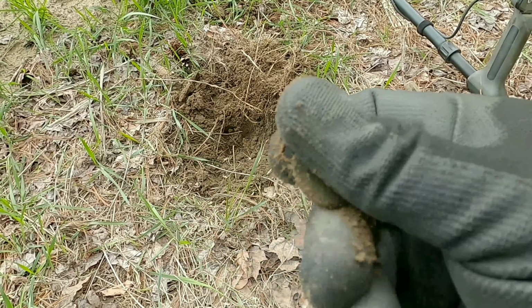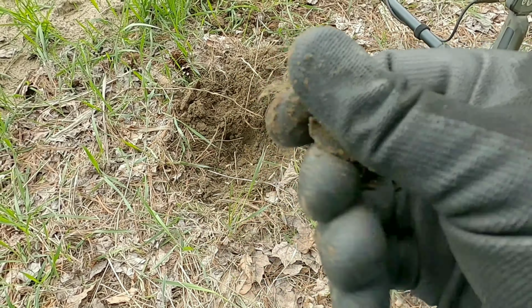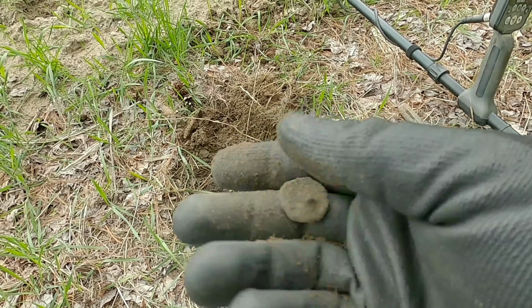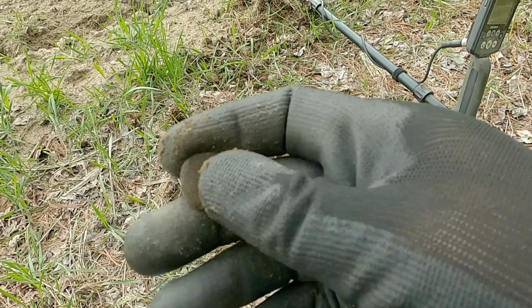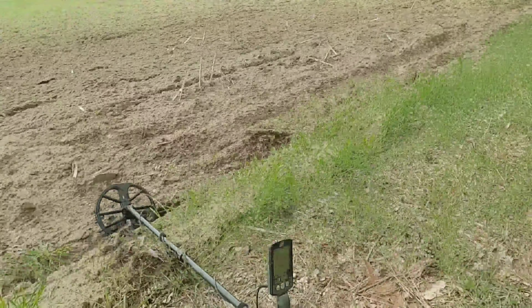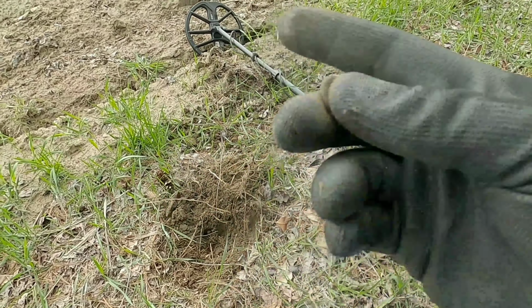I think, yeah, that's just a broken shank flat button. Now again, in this field, I have been searching this for years, ever since I started metal detecting. I've become really good friends with the farmer, and he keeps me posted on when they're plowing it, when they're planting, so on and so forth.